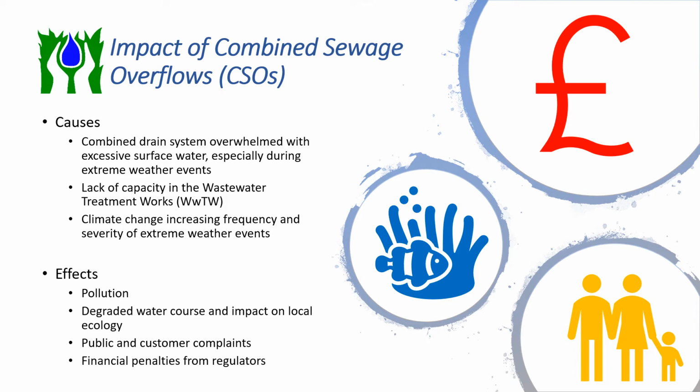As the scale of CSOs increases, so does their impact on pollution, degraded watercourses and subsequent local ecology and wildlife. The importance of a stable and flourishing biodiverse ecosystem in stabilising climate change is now well known and understood, and so it's understandable that CSOs now receive more interest from the public, the media and regulatory bodies, leading to more public and customer complaints and expensive financial penalties from the regulator.